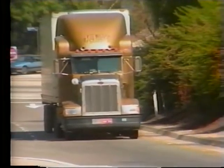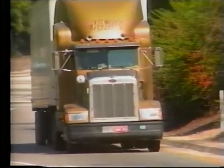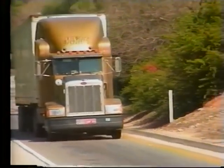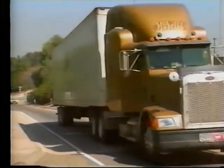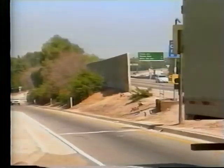A barrier must not block the line of sight between an on-ramp and the highway being traveled. Nor should a barrier block a motorist's view of the intersecting roadway at a stop sign or traffic light.